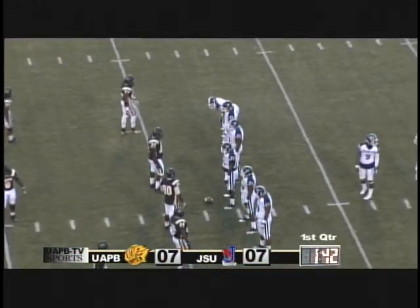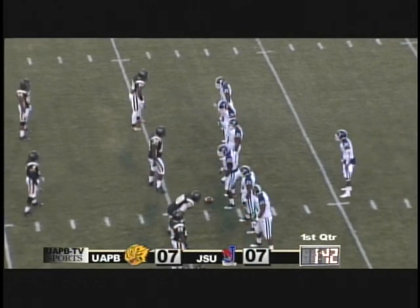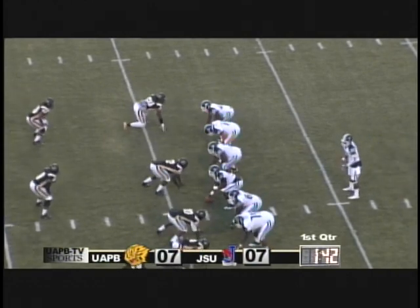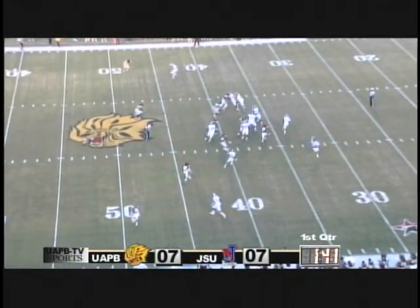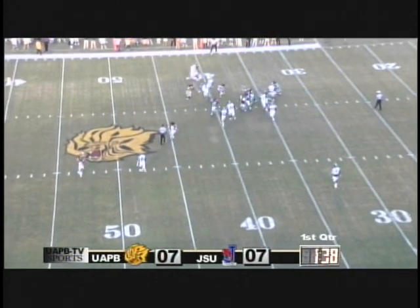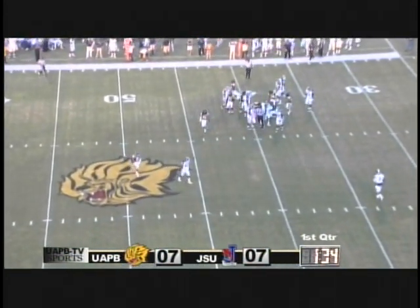On the opening kickoff of Jackson State, special teams allowed Andre Mitchell to cross the midfield stripe, and hand off to Sims, trying to get to the edge and will not get there. Willie Duncan III was the first man to get him. No gain on the play.